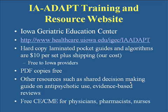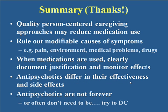There's a shared decision-making guide on antipsychotic use, which is meant to help facilitate conversations with families or patients about whether an antipsychotic is the right choice given the side effect risks, but the potential benefits for some people. And we have free CE and CME through that site as well.